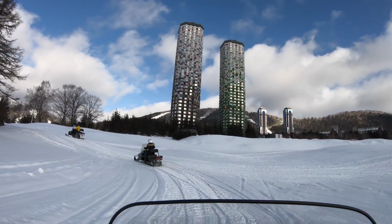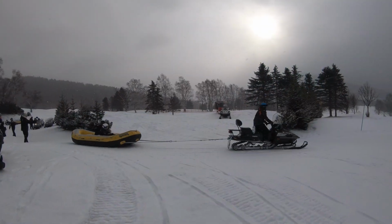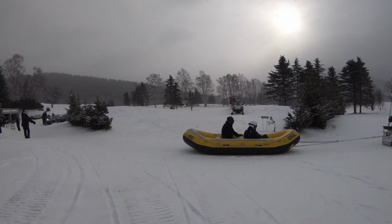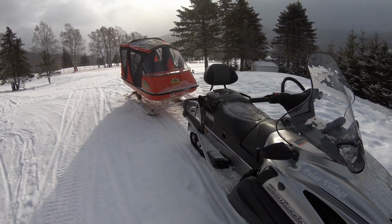They also have other snowmobile tours, like at night they have snowmobile tour under the moonlight, and they also have snow rafting and sled cabin. So this is a sled cabin vehicle.